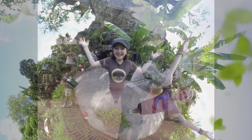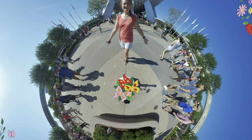Have you ever heard of Tiny World Magic Shots? These are fun and unique pictures that are included with your Memory Maker purchase as well. Keep an eye out for a round 360 camera with a Photopass photographer nearby. It's always fun to see what else might show up in this magic shot.